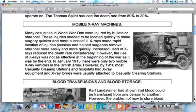Mobile X-ray machines. Many casualties in World War I were injured by bullets or shrapnel. These injuries needed to be located quickly to make surgery quicker and more successful. X-rays made rapid location of the injuries possible and helped surgeons remove shrapnel more easily and more quickly. Increased use of X-rays reduced the death rate considerably. However, the use of X-rays was not as effective at the beginning of the war as it was by the end. In January 1915, there were only 2 mobile X-ray vehicles in the British Army. However, by 1916, most casualty clearing stations and hospitals had X-ray equipment, and X-ray lorries were usually attached to casualty clearing stations.